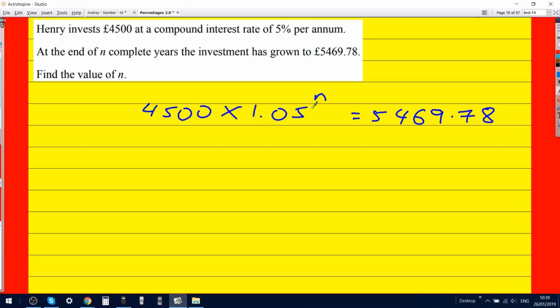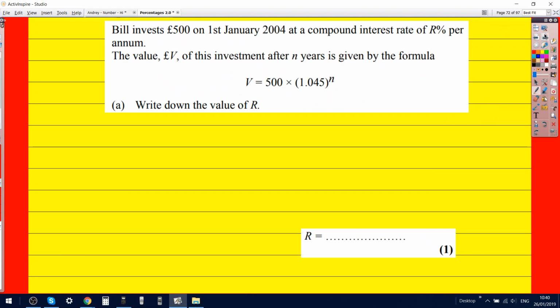So what's the easiest way of doing that? I'm not sure. I just try different numbers for n. Times 1.05 to the power of 2. No, not to the power of 2, to the power of 3. No. To the power of 4. It's 4,500 times 1.05 to the power of 4. There you go. So n equals 4. It's 4 years. That's it. So that's just figuring out what that question is about.